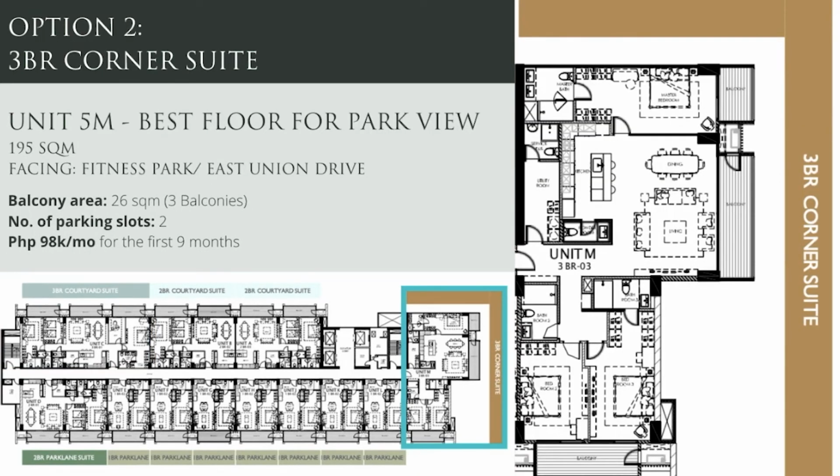Next, we have this 195 square meter 3-bedroom corner suite, which is located on the 5th floor. The 5th floor, in my opinion, is the best floor for a close-up view of the park below.